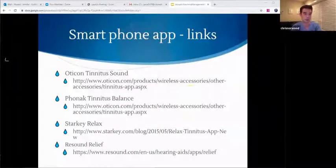So here's a couple of the different links in some of those main apps. These are from some different hearing aid manufacturers. One, Oticon, has a good app called Tinnitus Sound. Phonak is another hearing aid manufacturer. They have an application called Tinnitus Balance. Also, Starkey Relax has a lot of good resources in it. And then another hearing aid manufacturer called Resound has a tinnitus app we recommend called Resound Relief.